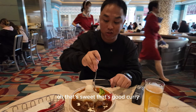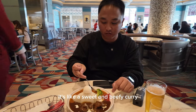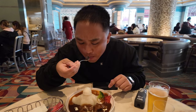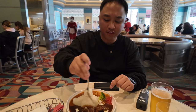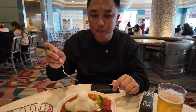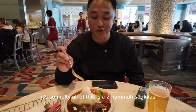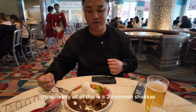Oh, that's sweet. That's good curry. It's like a sweet and beefy curry. I think the other side is like an Indian curry. Oh, that's good too. Now the beef. The beef is so fatty. It's so melty. All of this is two hammer shakas, guys. So good.